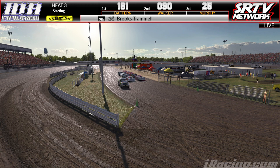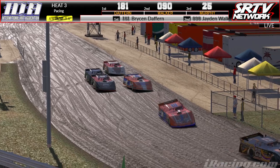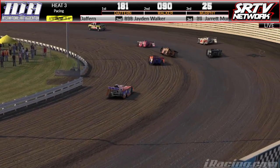Jarrett Murphy in the second row on the inside with Todd Hook alongside him. Third row is going to go to Dustin Hall in the 331 alongside Carl Jung. Watch out for that guy because Carl Jung's super fast. Fourth row, the 41 of Stephen Brady is going to be on the inside. Josh Corkwell alongside him. And the last row is going to go to Brooks Trammell, the 24 car.